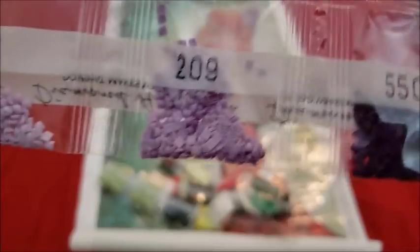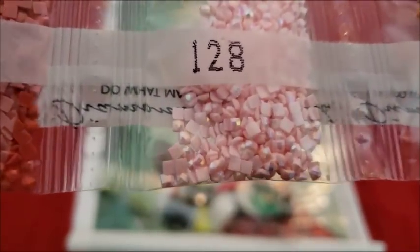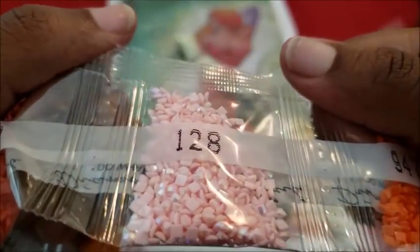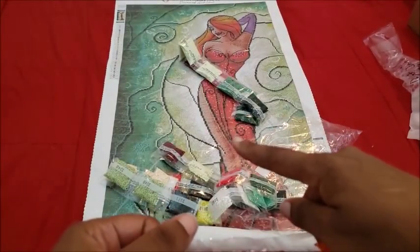Focus. Focus. We got some dark purples and such in there. That's a dark purple. There's that 740. You know 741. Oh my God, look at that, you guys. If I can stop shaking, I'm shaking you guys so bad. All right, here we go. There are the AB gem squares that go on the speckles on her dress.